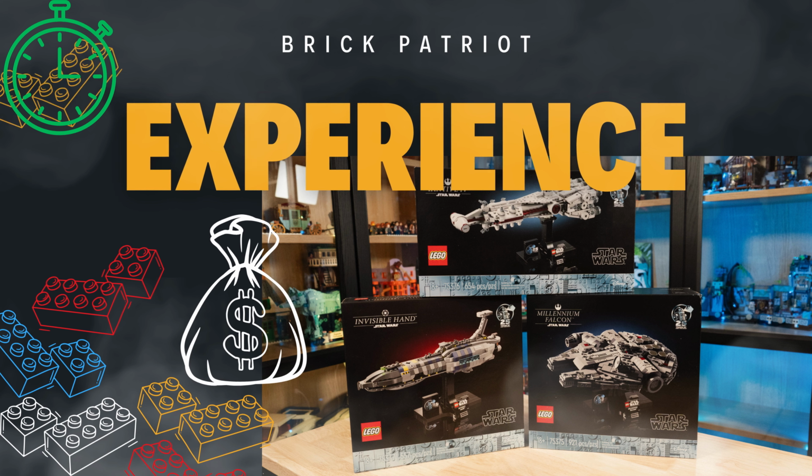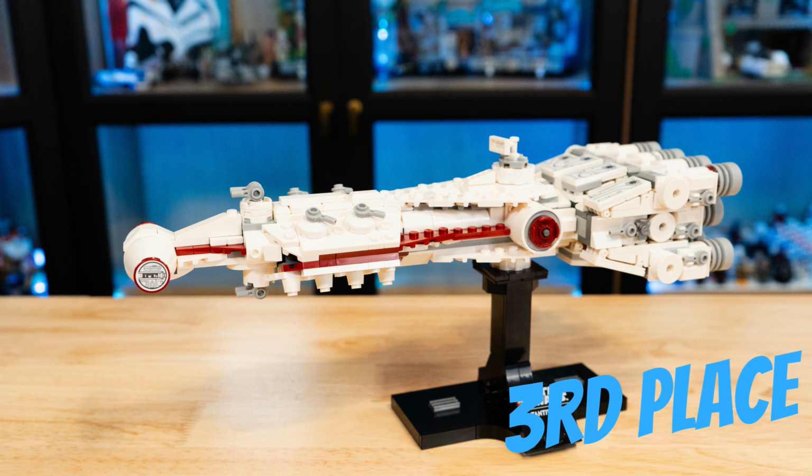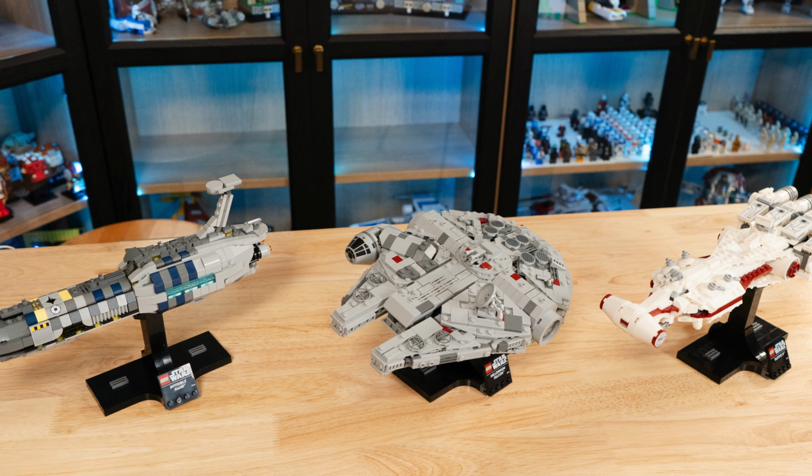And in second place, and you'll be surprised, actually the Invisible Hand. It's actually a way better build than the Tantive 4. I know the Tantive 4 is just a little expensive for what you get. Yes, it's a beautiful set, but the Invisible Hand was just a little bit cooler. It's definitely really inexpensive, and you can find the Invisible Hand on sale. So when you get the Invisible Hand on sale for the prices and the pieces, it honestly makes a lot of sense to build it, and it's definitely affordable for a lot of people. The Tantive's a little bit expensive for what you get, so overall the Millennium Falcon is the best one in the experience category.